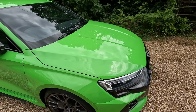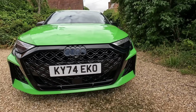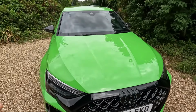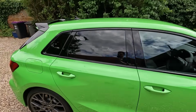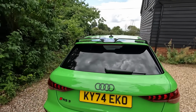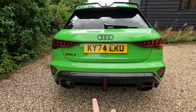Oh, it's just insane. That stance is the main thing. Look at the front. That is no ordinary Audi A3. I've already had so many looks in this car and I've only driven it for about an hour so far. Insane. At the back, arguably its favourite look, you've got the traditional Audi twin tailpipes.